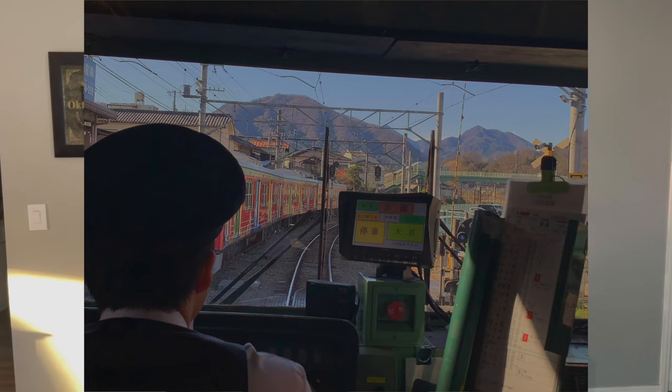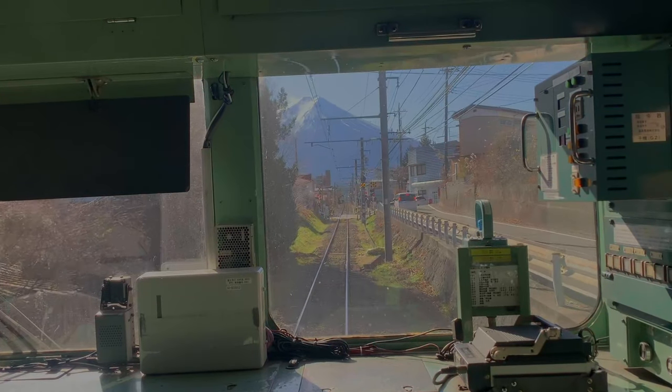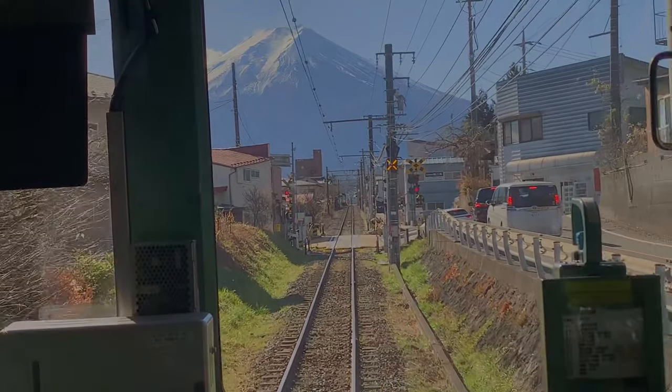I actually got to sit right in the front of the car and could see out the window. I could see the driver out the window. It was great. We're running down the rail track. I love trains. And got some great videos of Mount Fuji as we were approaching the area. So this is a great adventure, great side trip.